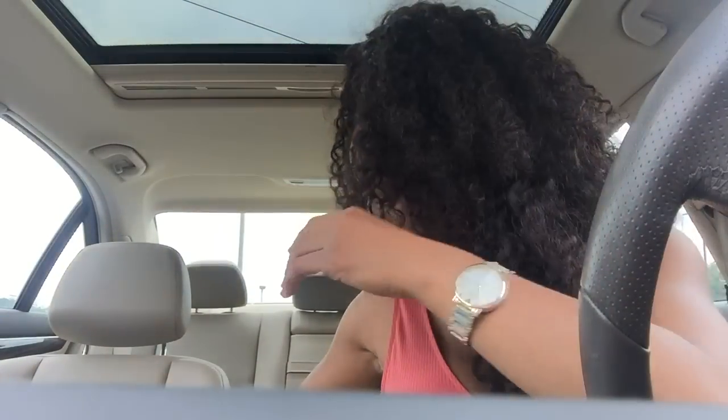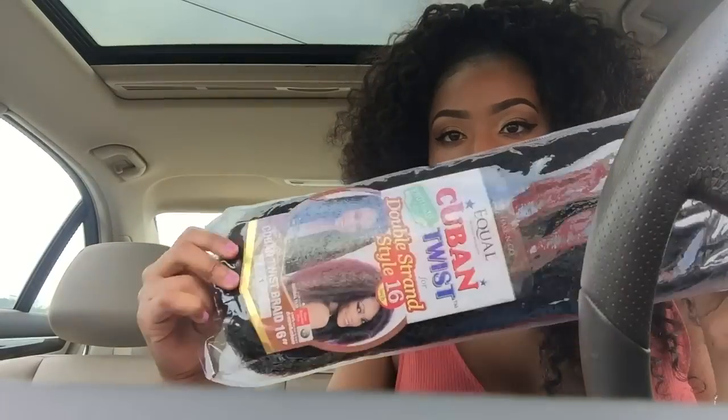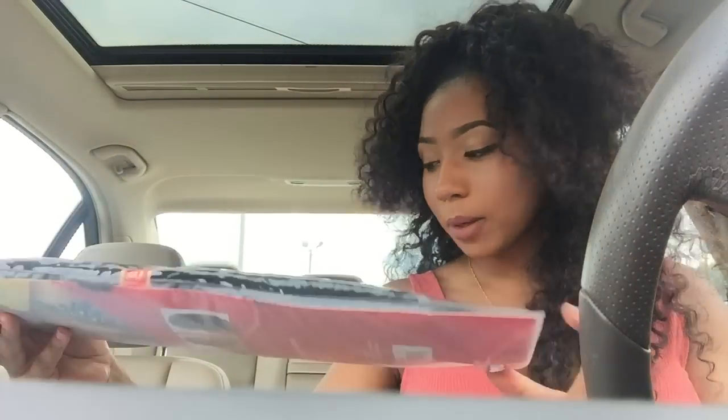Okay, so I got my hair and I got this one, the Cuban twist. So then I just love Bobby Boss and I got this one just to try to do a twist on myself. I have somebody that's gonna do my hair for me, but I was watching YouTube videos and I feel like I can do it myself too. So I'm gonna try some to practice for next time. And I got this brush. I love this brush. It lays your edges down. You can take it wherever you want.